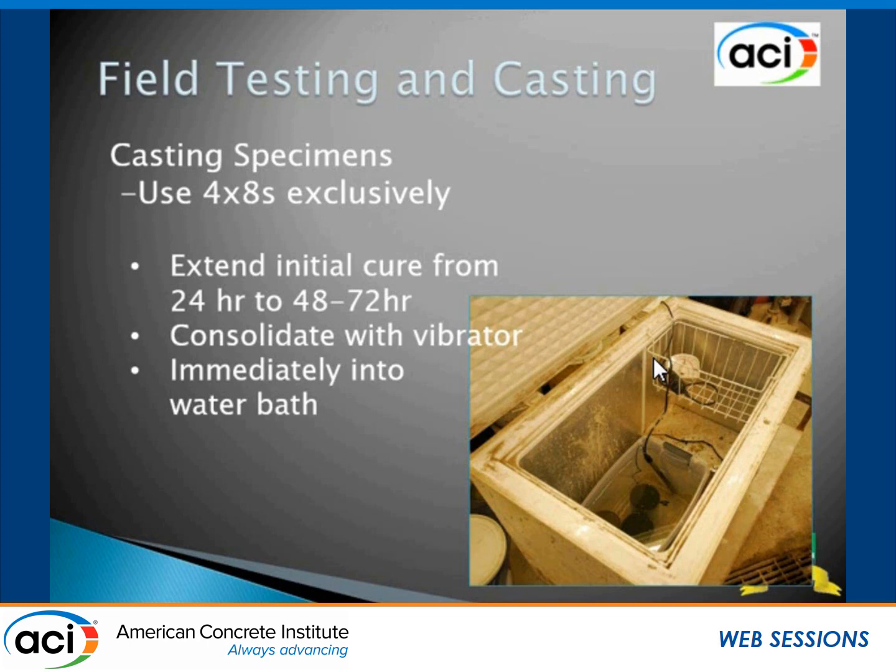A lot of those mixes will consolidate with a vibrator. They aren't very friendly for rodding or getting out of the wheelbarrow at all. So usually, we're casting with a vibrator, and they go immediately into a water bath. That's less for hydration. The mixes are so dense, I don't think you're getting a whole lot of water transfer. It's a lot more for that consistent temperature, consistent curing condition more than anything else.